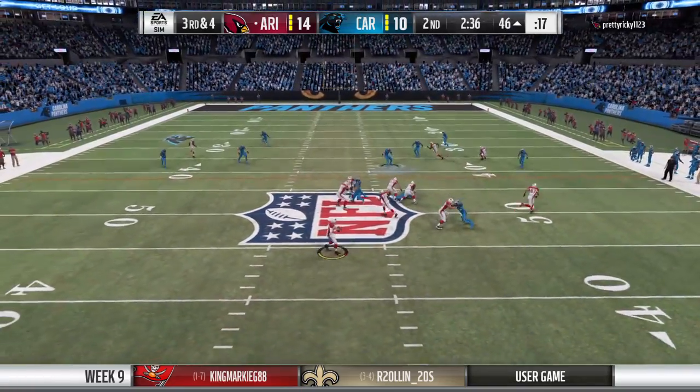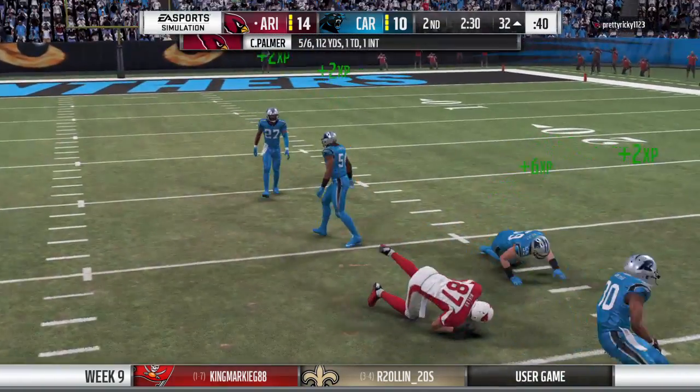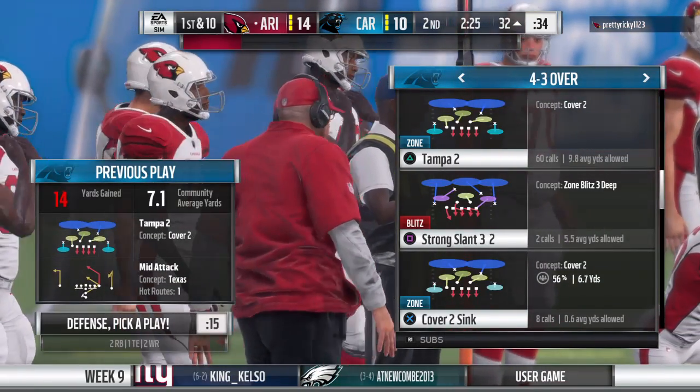Now Palmer to throw. Looking middle, and that's complete. And a big collision there as he winds up flat on his back at the 32-yard line.